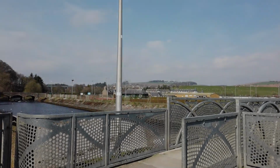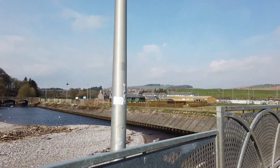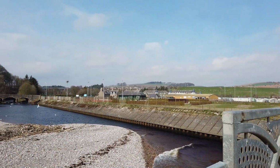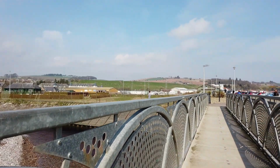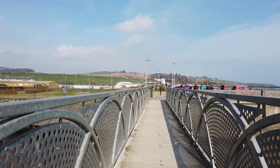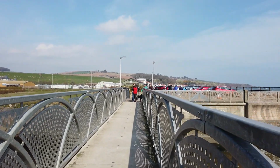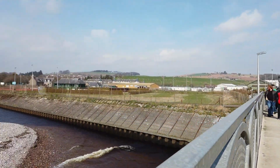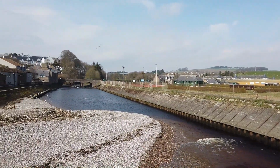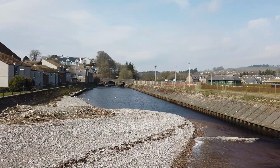So we're just on the opposite side now, folks, to the harbour, and we're just going over this stretch of water here. This bridge will take us down towards the outdoor heated swimming pool, which is quite famous here in Stonehaven. And what we're looking at here is the Cowie Water, which leads out into the sea.